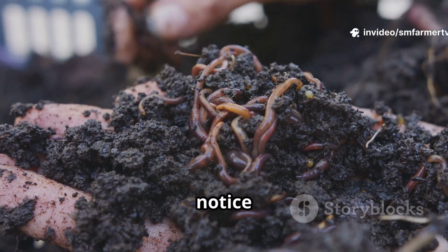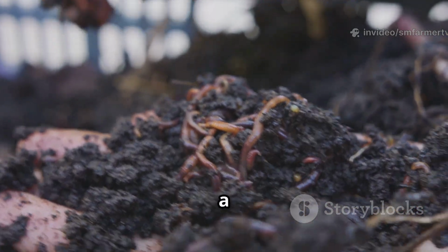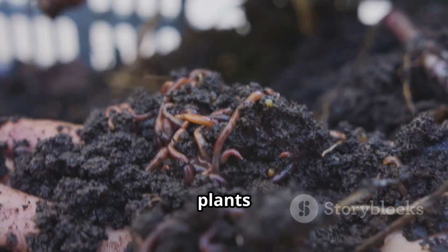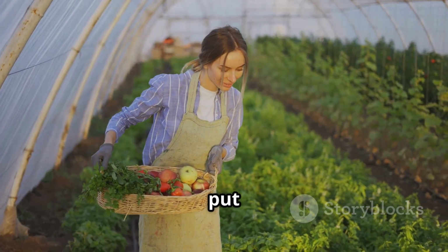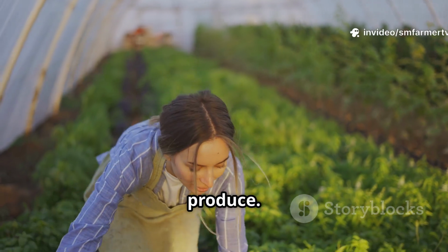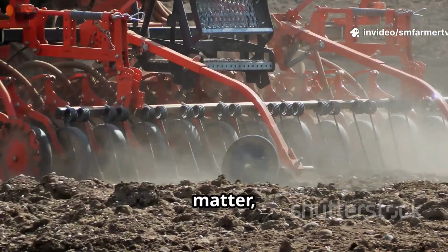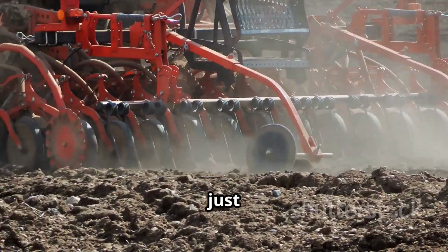As you work, notice the earthworms and insects moving in. You're not just digging, you're building a living ecosystem that supports your plants from the ground up. The hard work you put in now will pay off at harvest time when you're gathering baskets of fresh, homegrown produce. So remember, loosen the soil deeply, add plenty of organic matter, and mix it all together until it's just right.